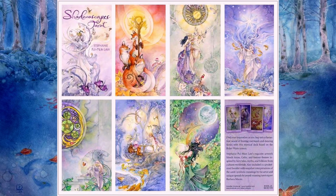to create such a beautiful deck. And her artwork in this deck is heavily inspired by Asian folklore, Celtic mythology, and Art Nouveau, which, first off, there are not a lot of artists who can combine Asian folklore with Celtic mythology. What a combination. I just absolutely love that.